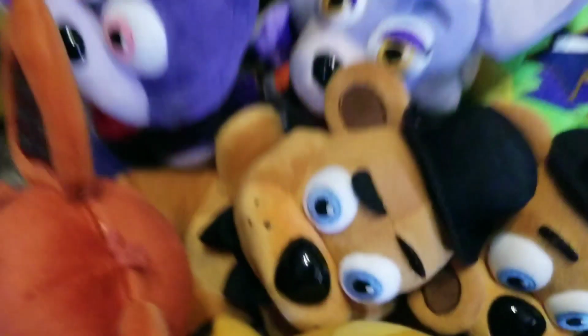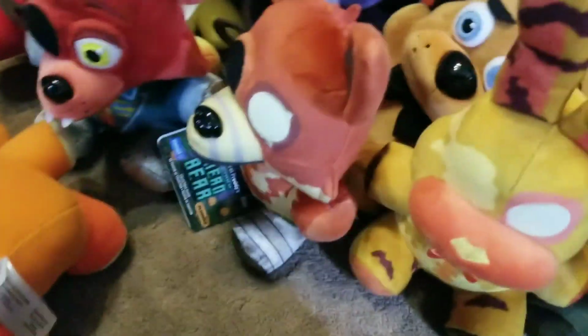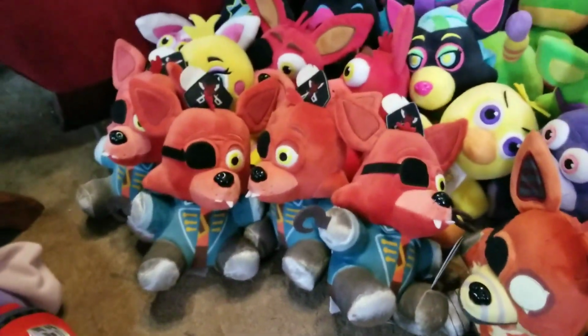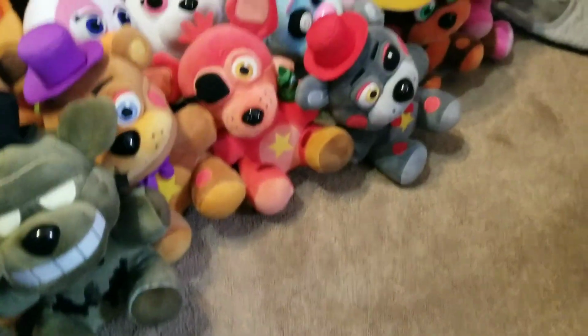Duplicate Captain Foxy. Warning, there's a lot of Captain Foxys going to be in this video, so yeah. Another Captain Foxy. Another Captain Foxy. Another Captain Foxy. And another Captain Foxy. And now the duplicates for FNAF AR.